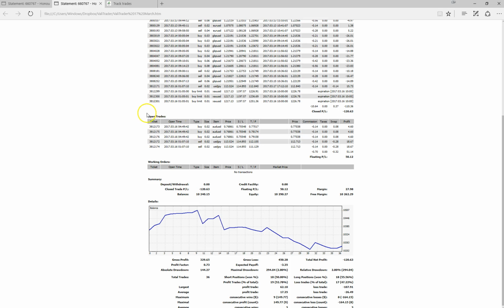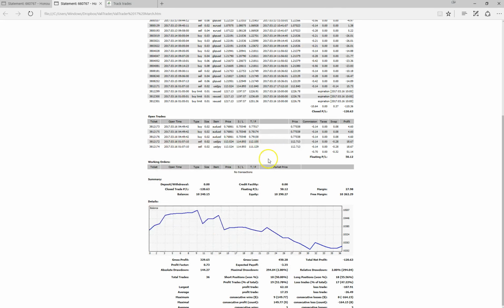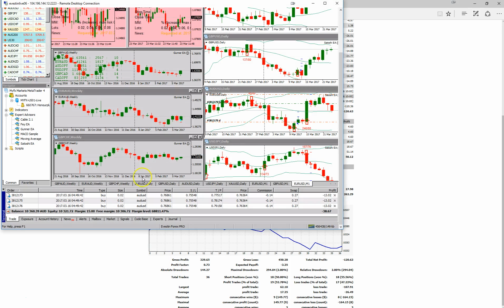Now we can see here we have 5 trades open on the Satoshi robot that were carried over the weekend. Now if we just head across to the VPS, as you can see, those 3 Satoshi trades on the Aussie dollar are still open. Those 2 that we could see on the dollar yen have since closed for a profit.